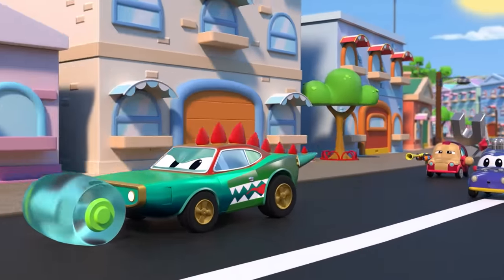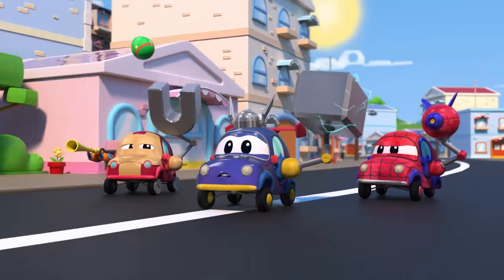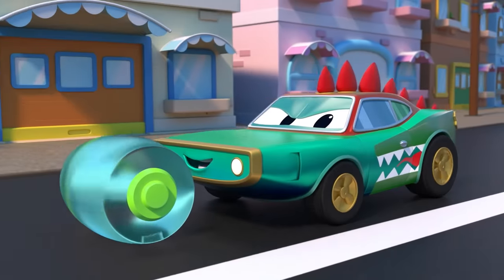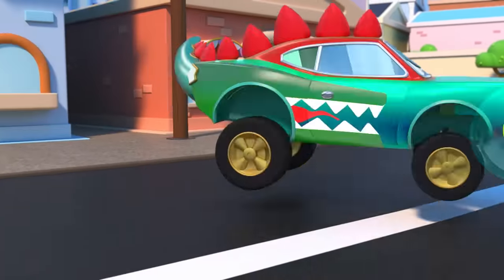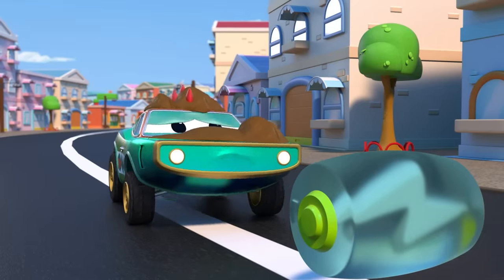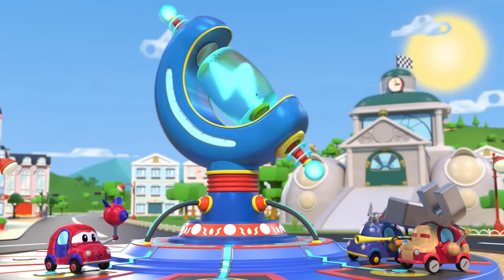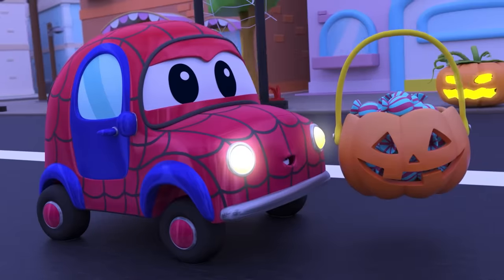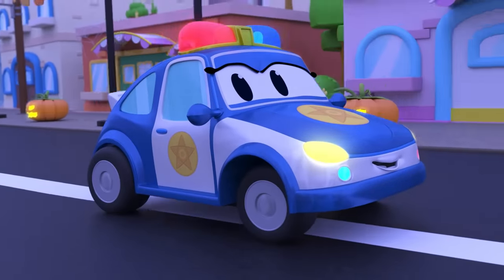Phew, that was close. But superheroes never give up. Time to use the air blower. Hey, Crocomile, the Avengers have a gift for you. The Avengers save the day again. Nice Halloween costume, Barry. Are you out trick-or-treating? Hey, Matilda, how's Halloween night going?